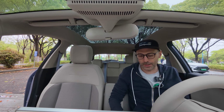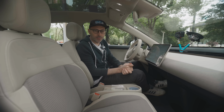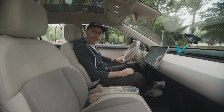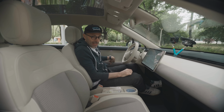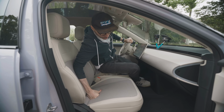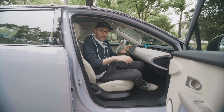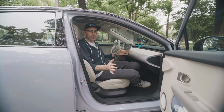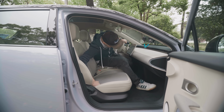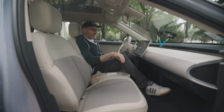So just move this back. Let's say I've parked in a very tight European city in a car park and can't get out this side. That's quite annoying, isn't it? And it happens quite a lot. I'm just going to slide across and get out the other side. Look, I can fully slide across actually quite easily without being impaled by a gear stick. So that's great. Let me just slide back.